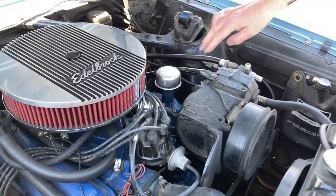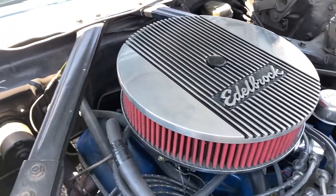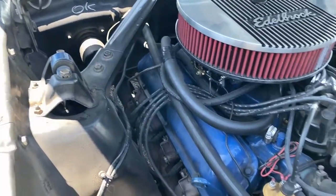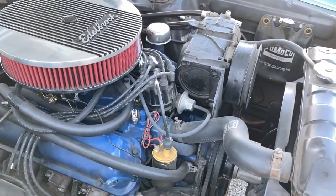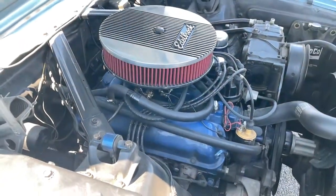So I bought this little chrome piece for here, and I got the Edelbrock carburetor now. And it's got factory air, but you'll notice I don't have the belt on because this is not working. Okay. It was going to cost me a couple of thousand or more to do it. I don't need it, for sure. It's just a driver. It's a fun car to drive on a sunny day. Absolutely.